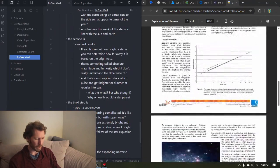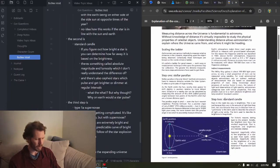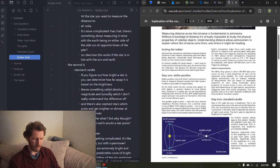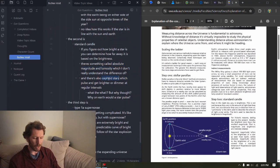I'm not exactly sure why you would need both. Do you need to wait all the way around to take measurements on both sides of the Earth? Do you need to wait a year to get the correct distance, or can you just math it? I'm not sure. Also, what happens if the star is over on this side, in line with the sun and the Earth? How does that work? I don't know.